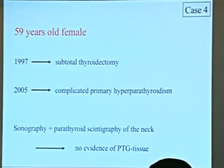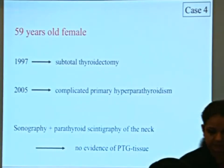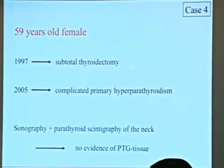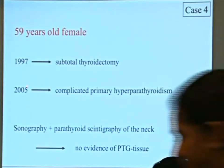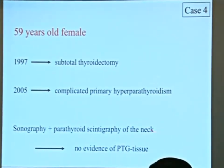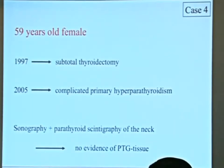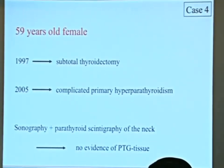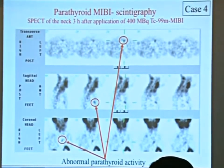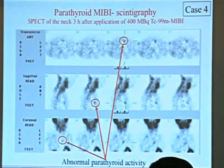And for illustration of the imaging technique, I want to show a 3rd case with a history of a subtotal thyroidectomy, then 8 years later, complicated primary hyperparathyroidism with a sonogram and parathyroid scintigram with no evidence of anything ectopic. But with the analysis, you can see this is the illustration of the more difficult cases with small lesions, and you are not very sure what to do in these cases.